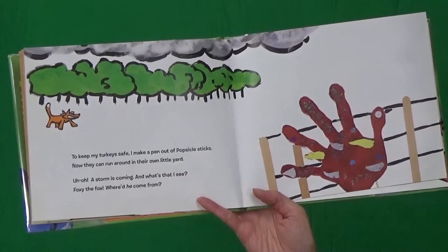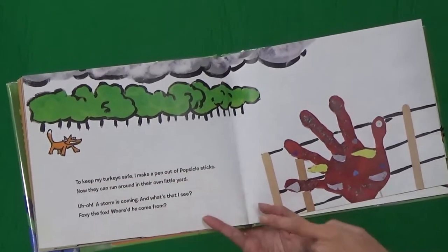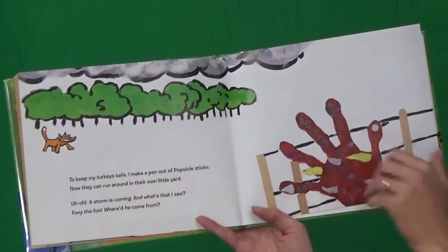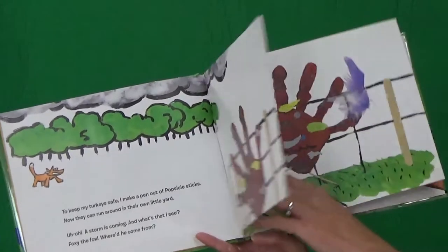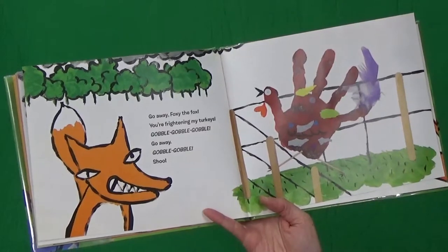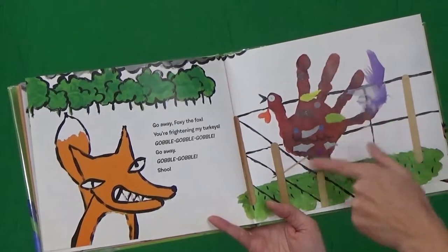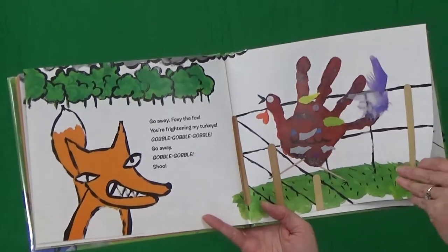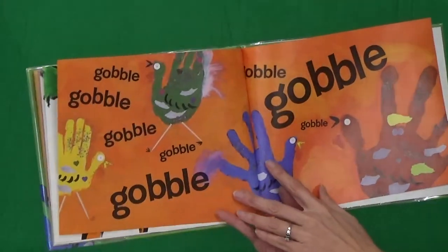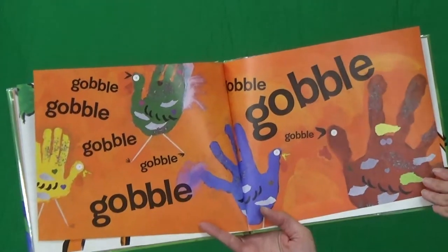Uh-oh, a storm is coming. And what's that I see? Foxy the fox! Where'd he come from? Go away, Foxy the fox. You're frightening my turkeys. Gobble, gobble, gobble, gobble. Go away. Gobble, gobble. Shoo! Uh-oh. Can you imagine them running around?